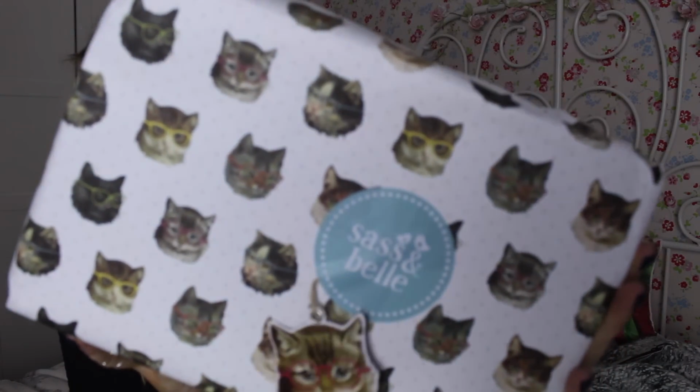Thank you. Finally, the last thing is, oh my god, literally, I feel like I'm gonna cry because this is like my favourite brand in the world ever. And I didn't realise that they were gonna be involved, and I'm really excited. And this is from Sass & Bell. And look how cute the packaging is. It's cats. And it says, to Hannah, we think this would look perfect in your lovely room. Enjoy, love, Sass & Bell.